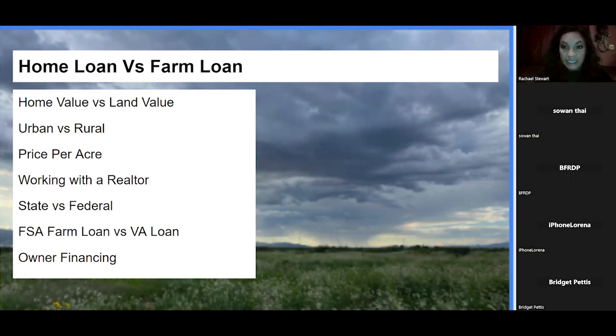Urban versus rural is really important because it changes. In rural areas, you might find $1,000 an acre, but urban, you might find $100,000 an acre plus. So it's very different. And that's why sometimes if you just go 30, 45 minutes, an hour outside of town, you might get those lower prices. So that's why urban versus rural matters.